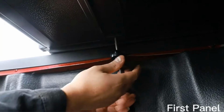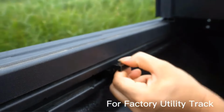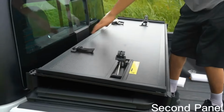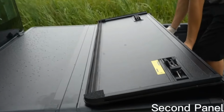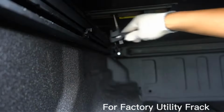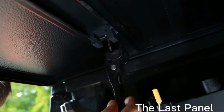Key features: trifold design. The cover can be easily folded into three sections, allowing for convenient access to the truck bed while still offering the option to cover part or all of the bed as needed. This design is especially useful for hauling larger items or when quick access to the truck bed is necessary. Durability. Constructed from high-quality materials, the hard trifold cover is built to withstand various weather conditions and protect the cargo from rain, snow, and UV rays. Its robust construction also provides added security against theft.